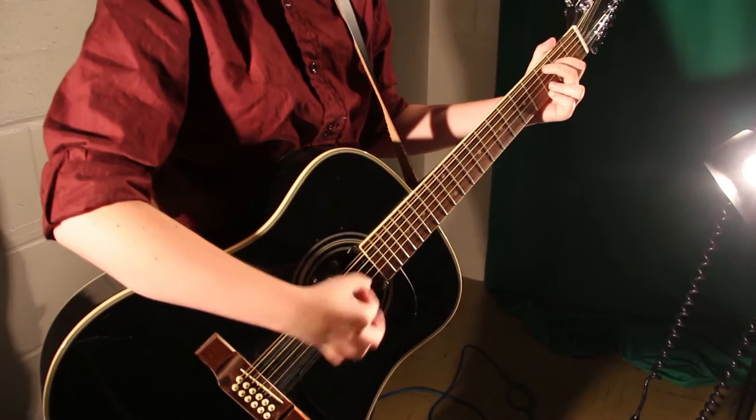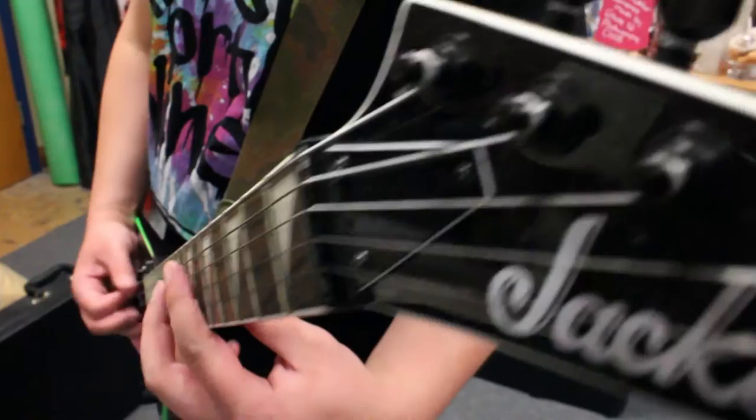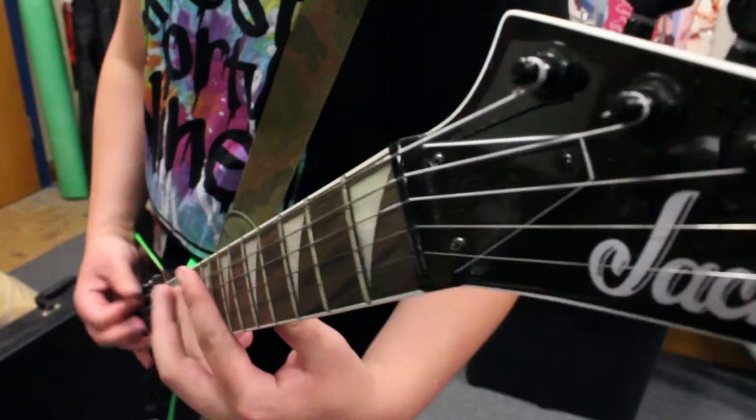There are many different factors that affect the sound and playability of a guitar. The four main factors are wood, shape, playing style, and neck. So let's compare two very common body types, mahogany and basswood.